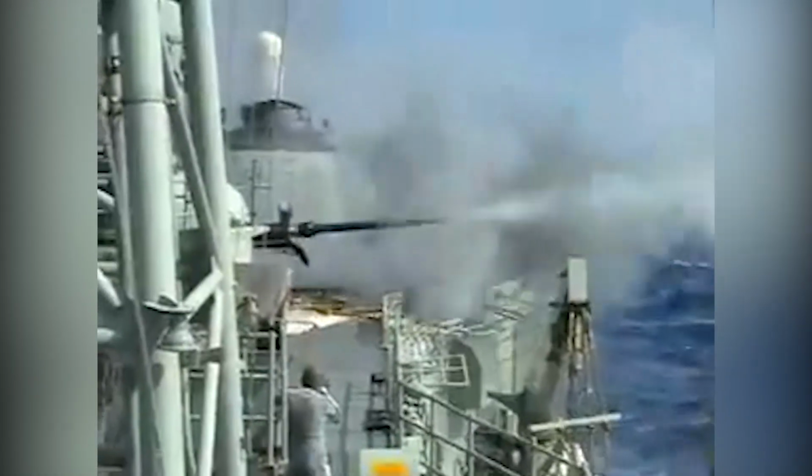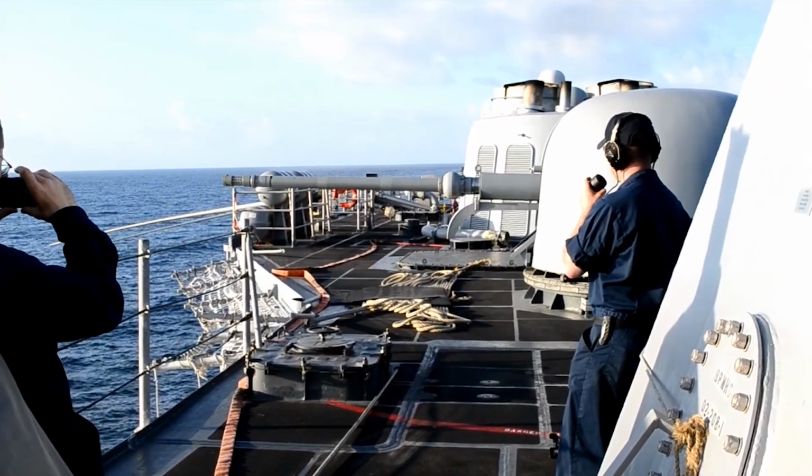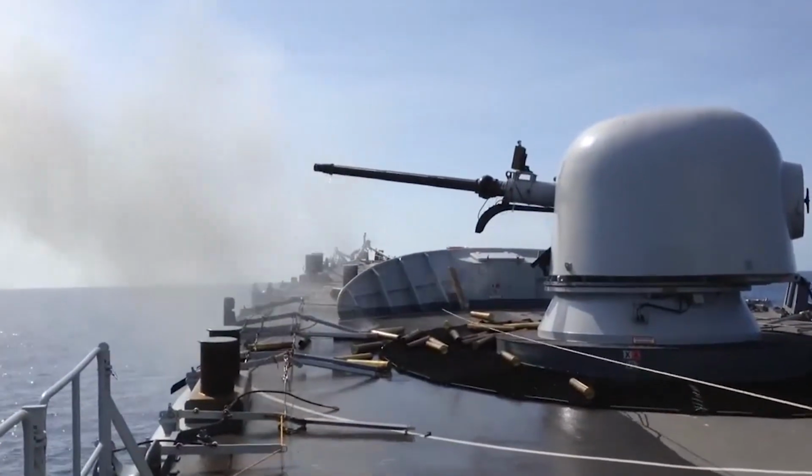The gun can rotate 360 degrees horizontally. Elevation ranges from -15 to +85 degrees. The elevation speed is 40 degrees per second, while the horizontal traverse speed is 70 degrees per second.